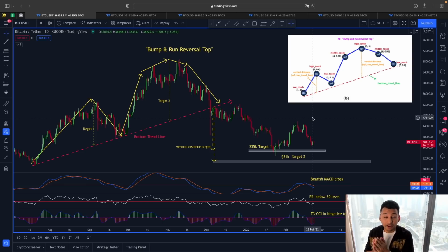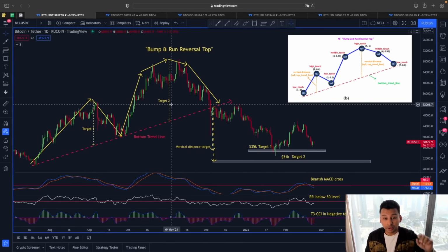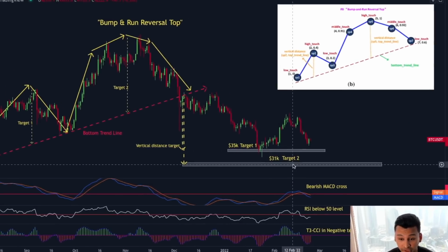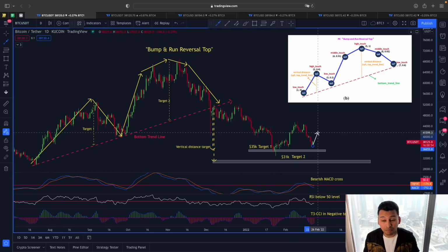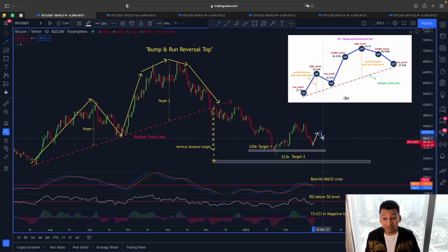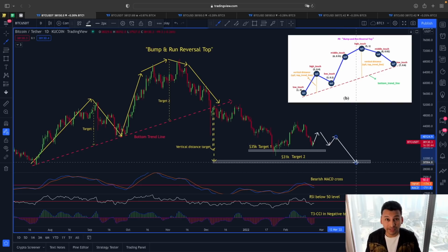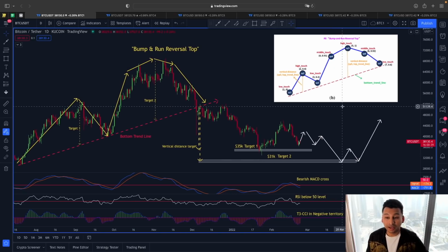What I mean by that, if we look at this bump and run reversal top, according to this example, we have two price targets, first price target and second price target. The first target was already reached around 35,000, but the second price target, the target 2, is still open and that is lying around 31,000 range. So yesterday I pinpointed a movement like this, a relief rally where the bulls are going to fake out, right? I mean a bull trap, and again price heading towards the lower target around 31,000 before forming an actual accumulation phase and continue this movement here in this manner.